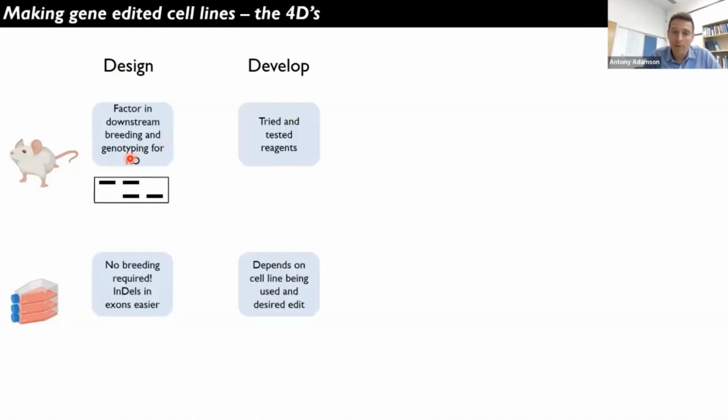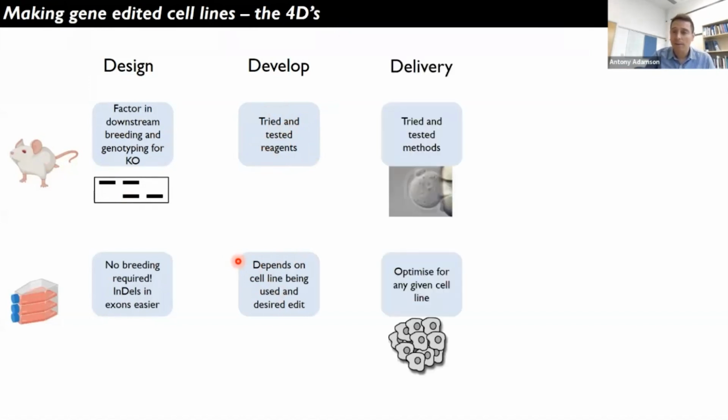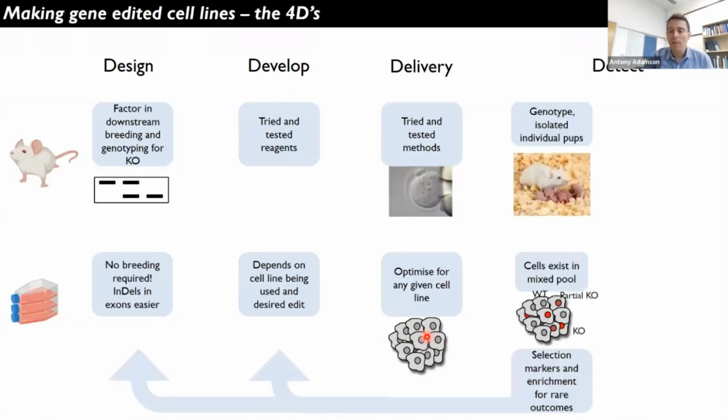In terms of developing the reagents, the mouse work uses pretty tried and tested reagents. We buy most things in commercially, and that'll continue to happen for the foreseeable future. Whereas with cells, it's going to completely depend on the cell line being used and the edit we're trying to make and how we approach the development of those reagents. In terms of delivery, as I said, since 1965, people have been injecting mouse embryos, tried and tested methods. Whereas for any given cell line, you may want to think about optimizing that delivery. You may want to think about changing the way that the reagents get into the cells, because different cells have got different preferences.